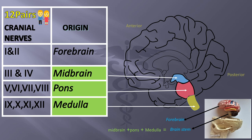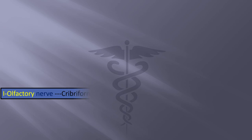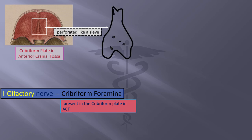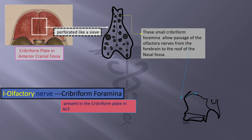Now let us start with the nerves and foramen. 1. Olfactory nerve comes out of the cribriform foramina present in the cribriform plate in the anterior cranial fossa. The cribriform plate is perforated like a sieve, and these small cribriform foramina allow the passage of the olfactory nerve from the forebrain to the roof of the nasal fossa. This is the bony profile of the face with the anterior cranial fossa, with the big yellow elongated olfactory bulb sending a lot of olfactory nerves to the roof of the nasal fossa.